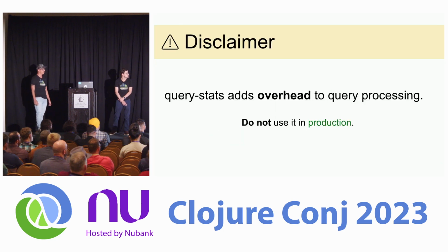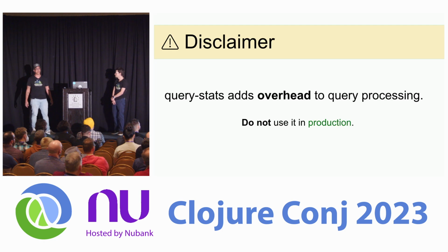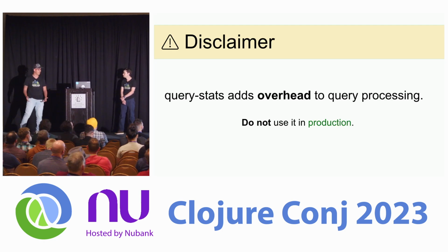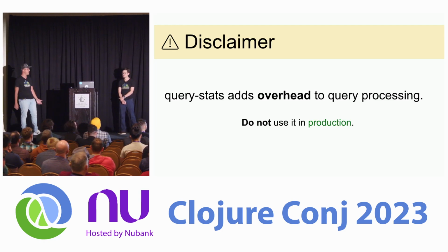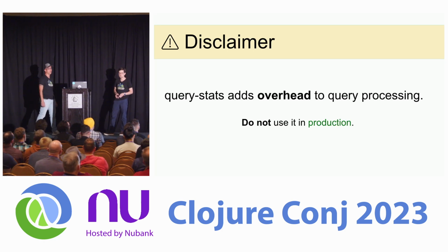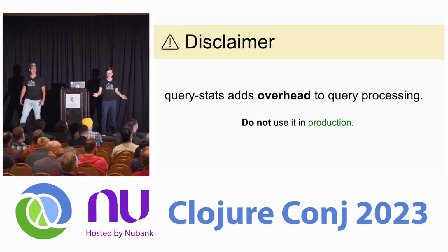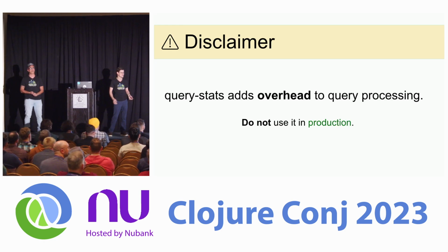Just a little disclaimer: it adds overhead, so you need to be careful when you're using it in production. This is a tool mainly for development, for optimizing your queries, not to keep enabled and see how your queries are doing every time. We'll also look at the map, so you'll see that it doesn't make a lot of sense as well.